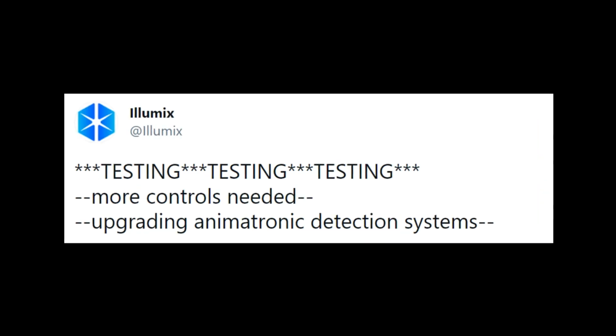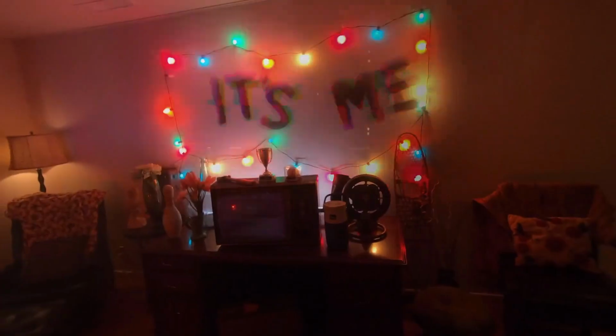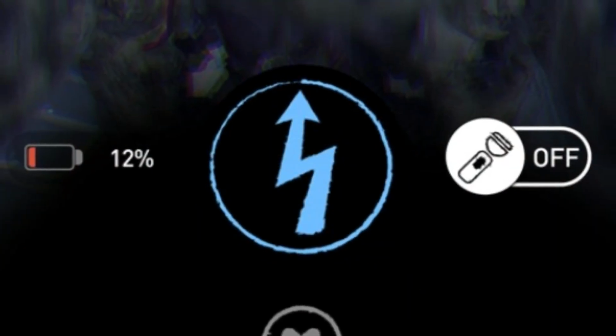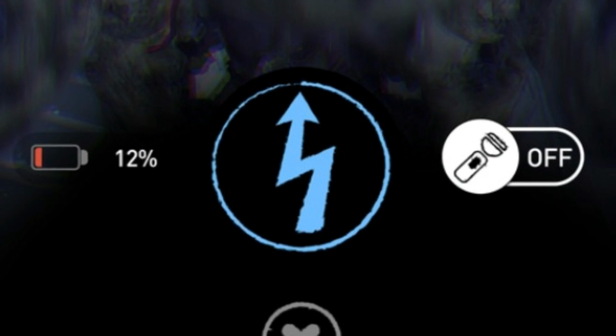I'm assuming this is some sort of an animatronic tracker based upon the message attached to this image, which reads, "Testing, testing, testing. More controls needed. Upgrading animatronic detection systems." The key word there is upgrading, which tells us this isn't a new mechanic, but rather an update to an existing one. Judging from the placement of this device in the teaser, I assume it will occupy the current flashlight and shock buttons, which are at the bottom of the screen.